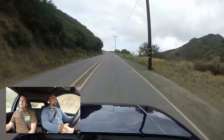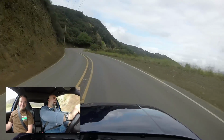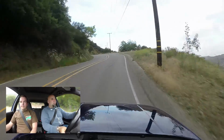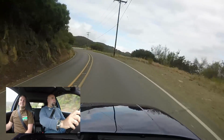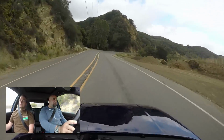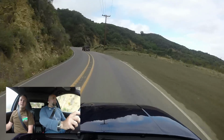So up the hill, it's less about chassis and more about power. Here we go, on throttle. Yeah, you get no torque steer. And so far, no understeer. You have to drive the all-wheel drive cars differently. You drive them on power through the corners, which you don't really do in the front-wheel drive cars. Let's see if this guy is cool. Will he let us by?